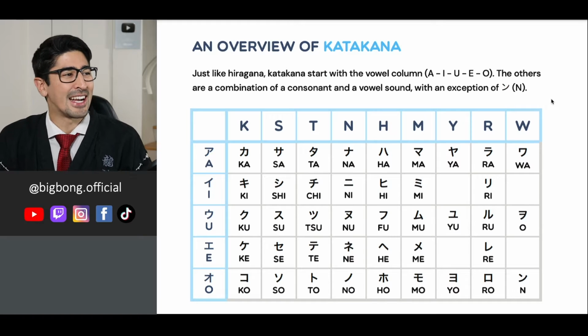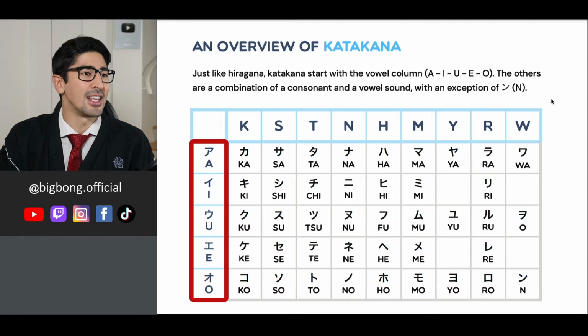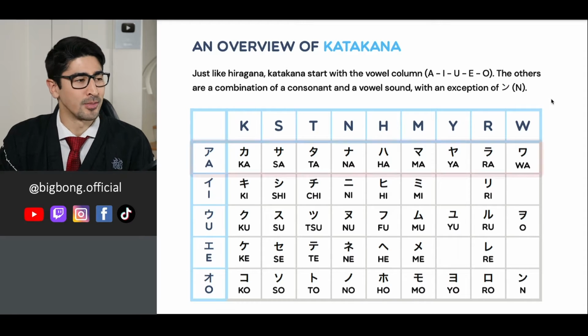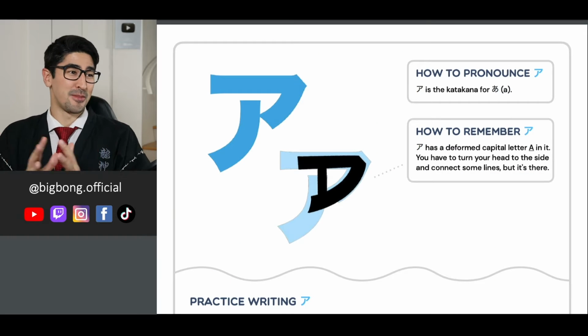An overview of katakana. Just like hiragana, katakana start with a vowel column. A, I, U, E, O. The others are a combination of a consonant and a vowel sound, with an exception of the n. akasatana hamayarawa.